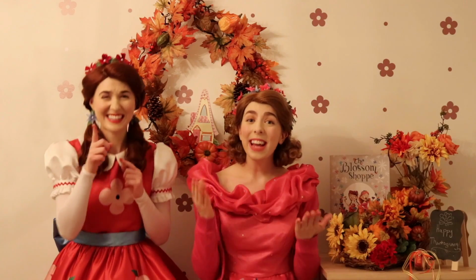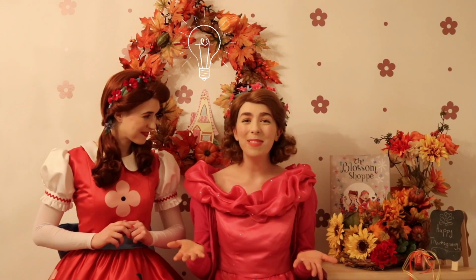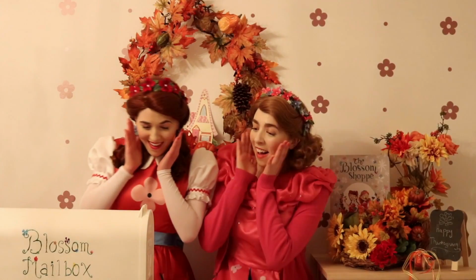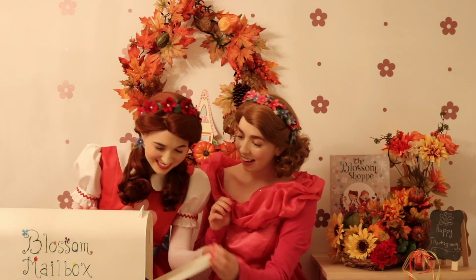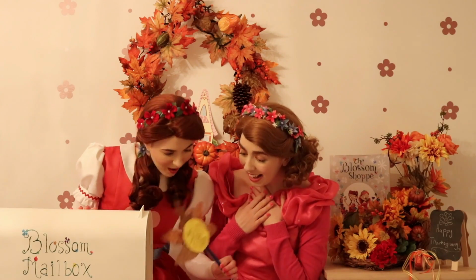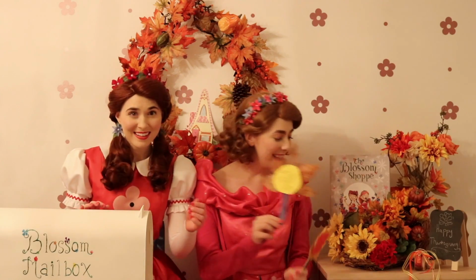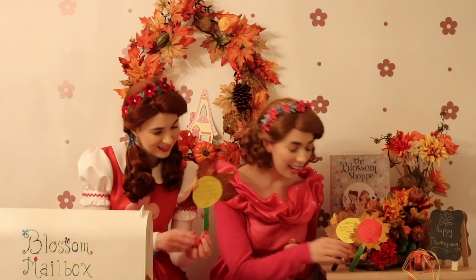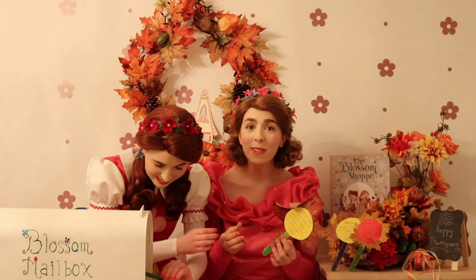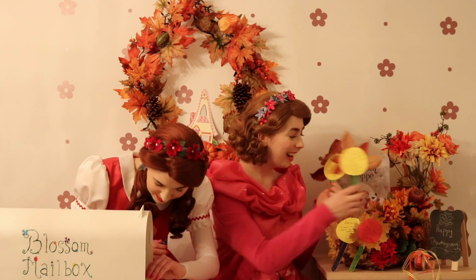Do you remember what that sound means? I guess that sound means that Patrick just dropped something off in the Blossom mailbox. I wonder what this could be. Oh my gardenia! Look at all of these thankful flowers. It seems like all of our friends in Blossom Town sent us a thankful flower in return. Wow.